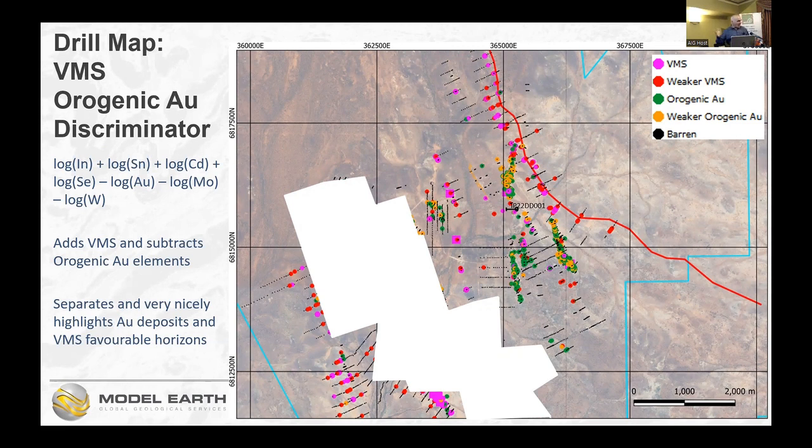Now, gold and moly are part of the VMS pathfinder suite, but they feature far more heavily in our orogenic gold mineralization. So if I add up 4 and subtract 3, I can very comfortably make that map that we saw earlier. And now we really clearly are seeing these linear zones, which when we put on the geology map are following stratigraphy. And when we go and have a look in detail, we're finding chert horizons.